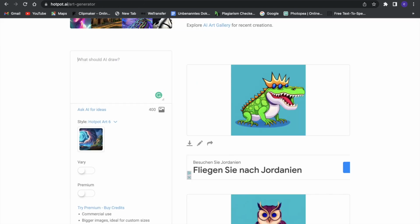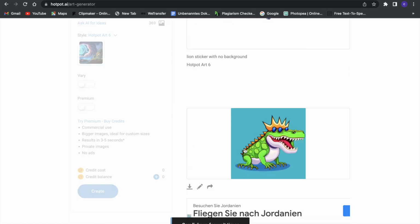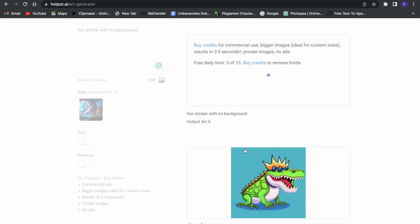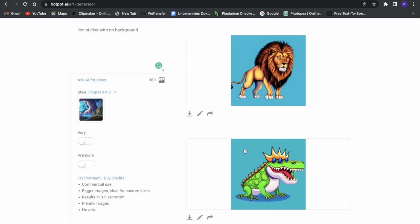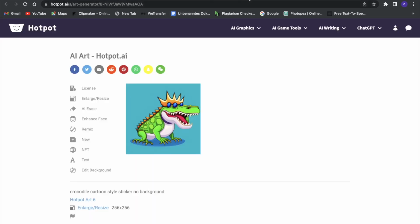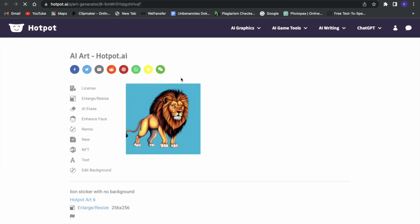So we are going to create a lion sticker with no background. So we'll have to wait a second again, and then our last sticker will be created. Obviously you can create much more stickers, but I will just stick with 3 right now. And here we have a lion, and now we have our 3 stickers. So if we just go on here, we have this sticker, and this sticker we can use and sell.